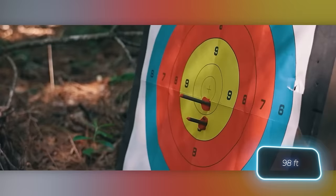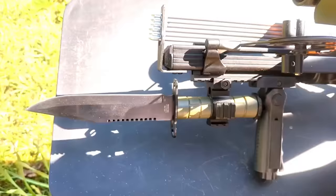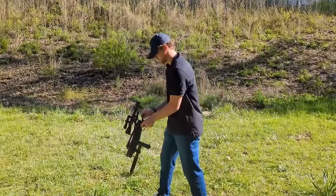The arrow boasts a flight speed of 120 meters per second, which is impressive for a crossbow of this type. For $300, you'll get the Mini Striker RD along with 3 arrows.